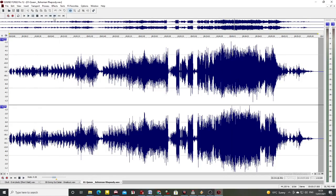But then it gets really rocky towards the end, doesn't it? So there's your dynamic range, like a bit of classical music. It has its ebbs and flows. It has its moments of lots of drama, and it has its sort of quieter moments as well.